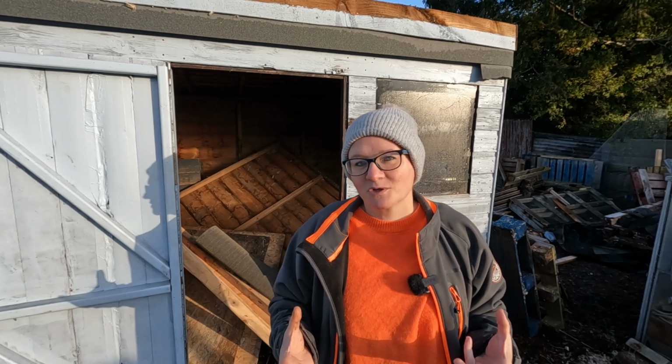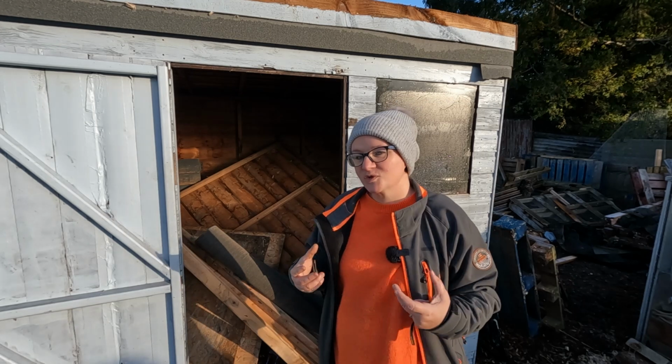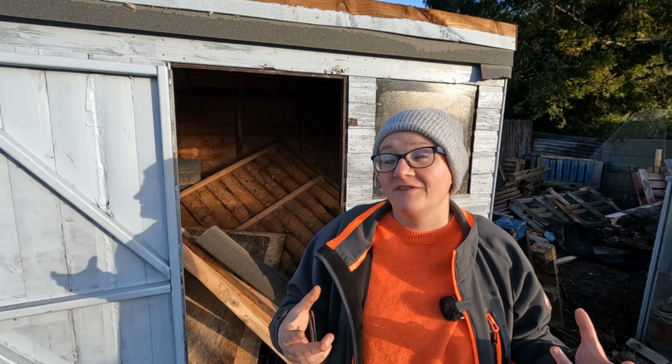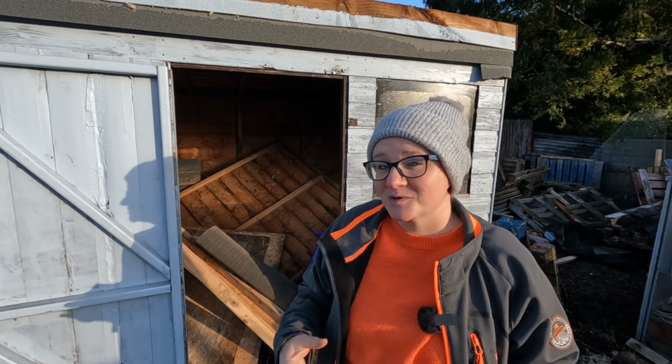Now I'm trying to keep hold of some of the lino that I've got because I like lino on the bottom of my chicken coop. It makes cleaning it so much easier. I've also got some corrugated metal for the roof if I want to use that, or I've got some leftover shed felt that I'll use for a roof for the coop as well.